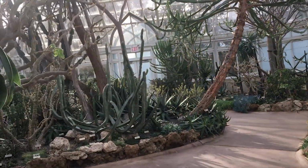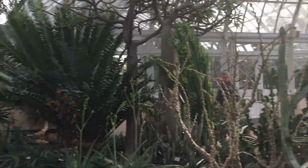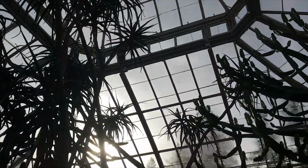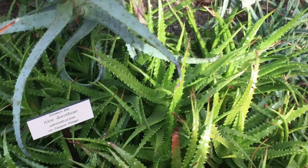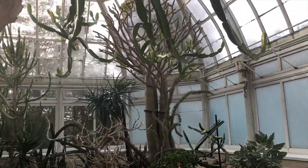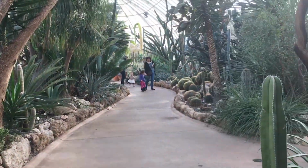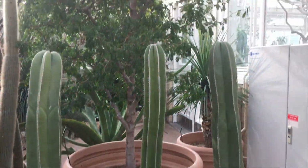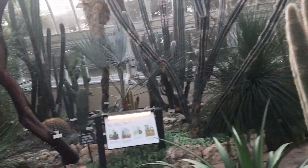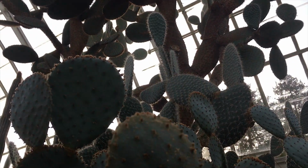And now we're in the desert portion. What? So much foliage. So many plants. And yes, they're all more or less in the succulent category, but still, this is insane. Oh my god. These are so cool. Look at the size of these things. Huge stalks. Beautiful cacti is not something I think of often, but beautiful cacti, wow.